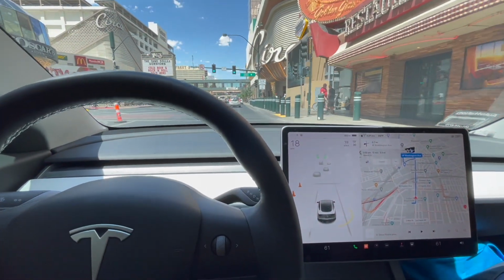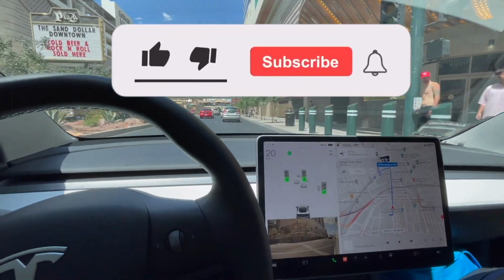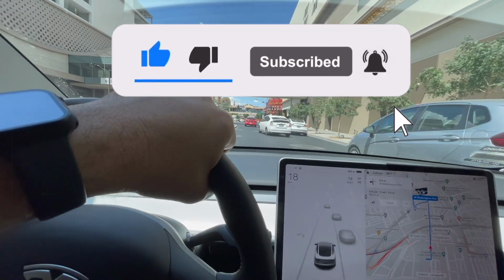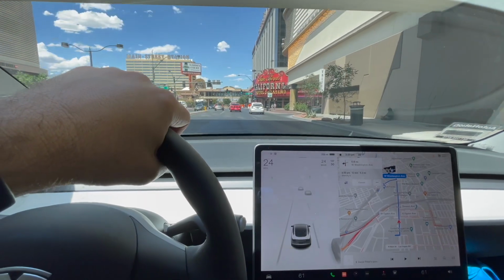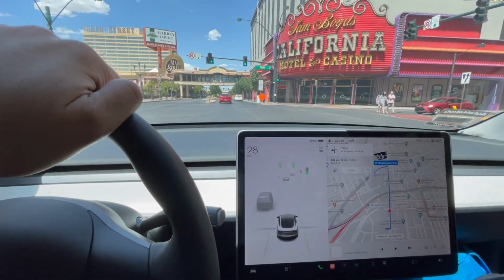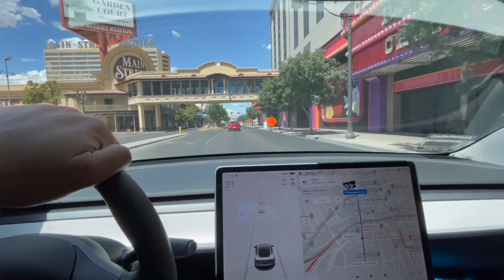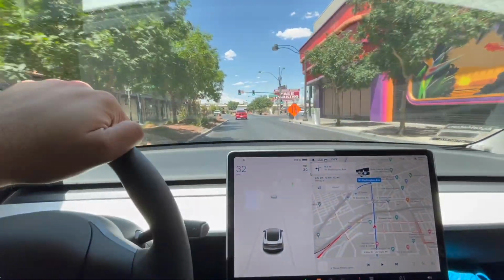Beginning our trip from Las Vegas to Los Angeles. We got our free Tesla charging at the plaza. Big shout out for the free Tesla parking and charging. So we got an estimated 356 miles of range. We're in the 2021 Model 3 Long Range, and we're going to make a couple of local stops on the way out, and then hit it.